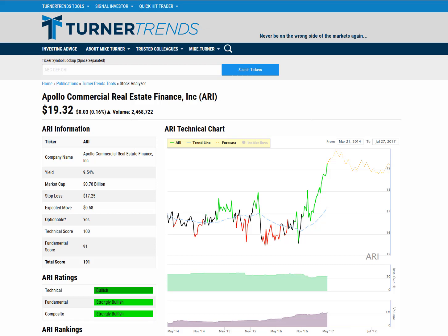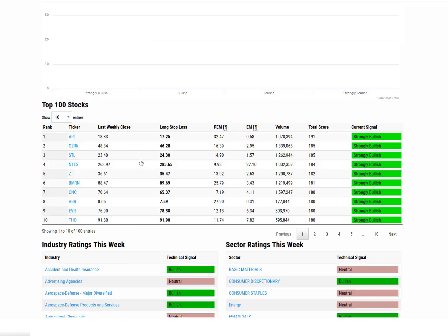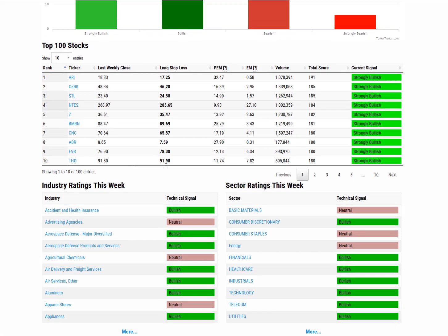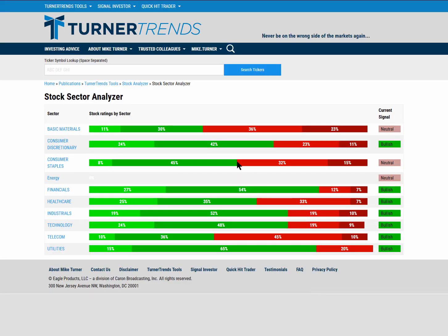So let's go back to the previous screen, and let me show you a little bit about the sector and industry ratings. Let's look at the sectors first. Go down here to more. A lot of information on this. This is showing you what percent of all the stocks that are in the basic materials sector are strongly bullish. There's 11% of them. 30% are bullish. 36% are bearish, and 23% are strongly bearish.